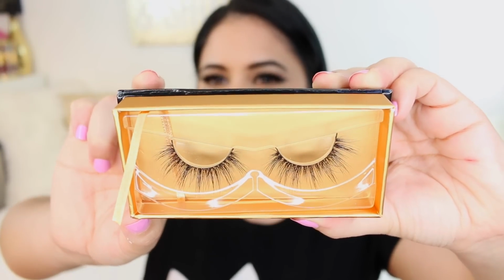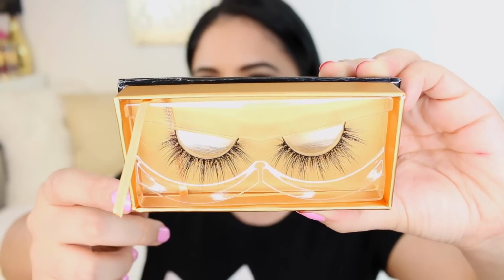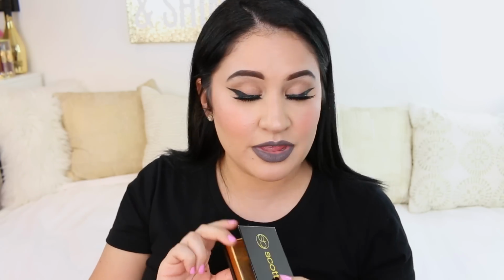I got the Bella lash. I wanted something dramatic but not too dramatic, so this is the lamb. I love that they're layered and three-dimensional and really curly, and they remind me of Lily lashes. But let's see if these are worth the hype. I will wear them and I will let you know. I hope they last me a really long time because that's expensive times 7, okay?